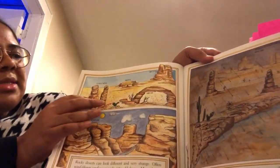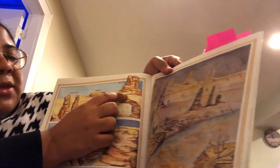And we have columns, mesa, arch, and butte.